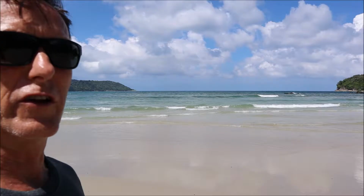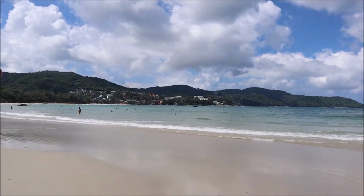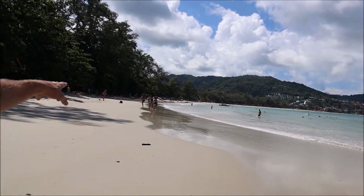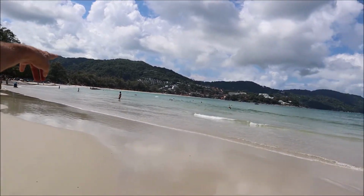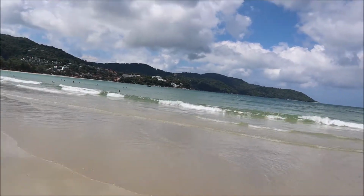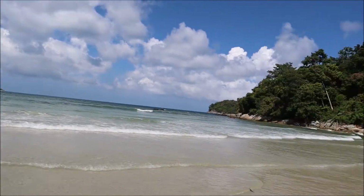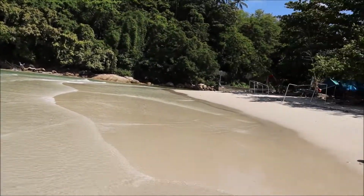This is the north end of Kata, and it's a big long beach. I don't know if you can see it, but it just curves around all the way over to there, and all of it's beautiful. On the north end, there's a little river coming in. That's what that is.